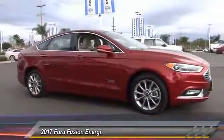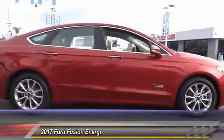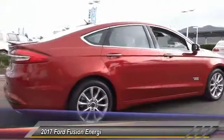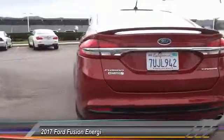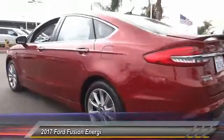2017 Fusion. You can have both impressive power and great economy in a Fusion, and is priced below $30,000. This vehicle has less than 10,000 miles.